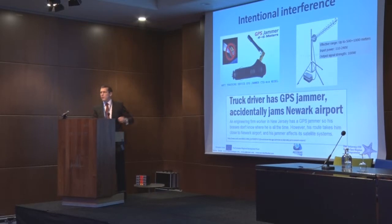This is the sort of thing we understand people are using, sort of the white van man who doesn't want to know where his boss is taking the van at lunchtime, is actually using in their van. And there's a case of a van driver in America who was driving past Newark Airport and took the system there down. He was actually identified and prosecuted, fined a significant amount of money, and lost his job. But he was only jamming on the belief that he was only affecting his own vehicle, not actually affecting everybody else around him and the wider community.